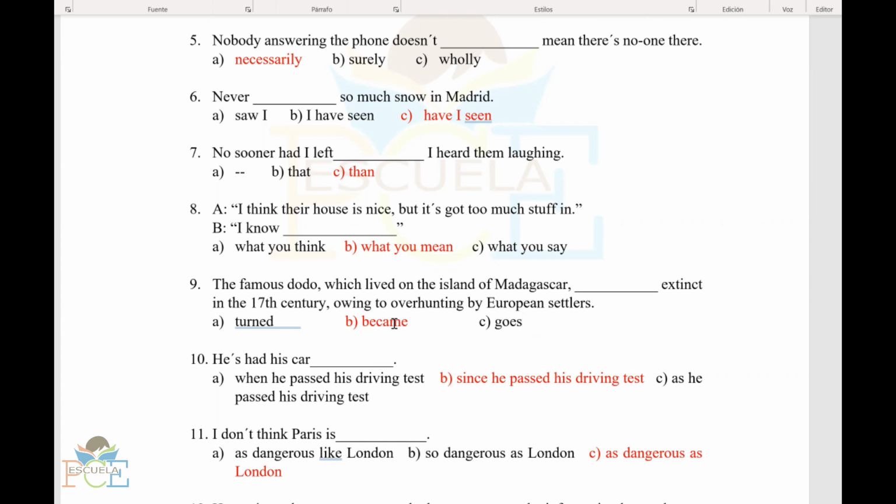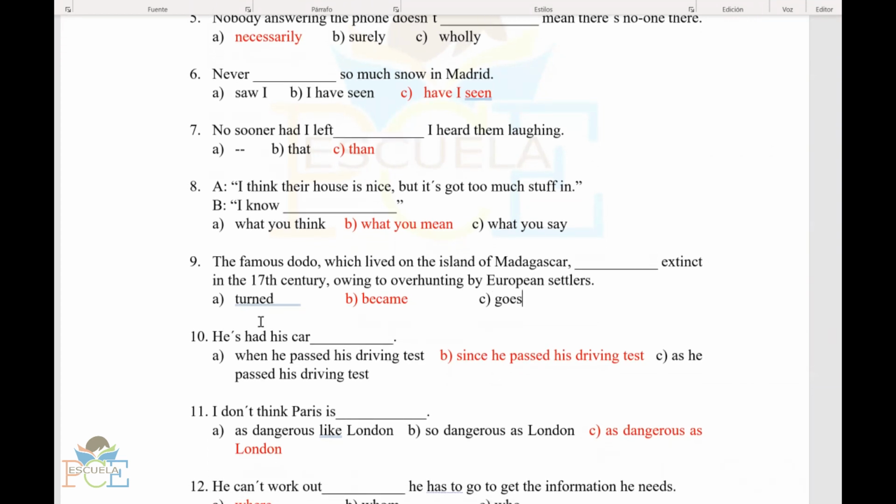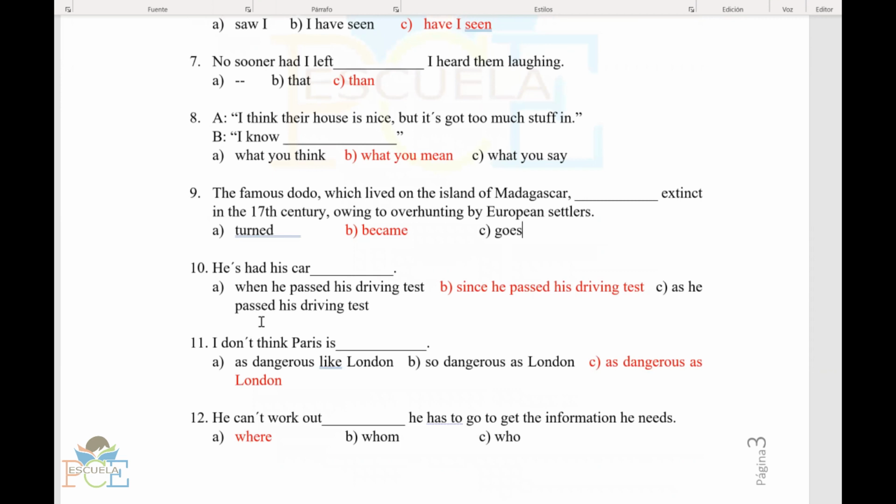You don't turn extinct, you become extinct. Okay, so became is the correct answer. It's a matter of collocation. All right, 10. He's had his car.